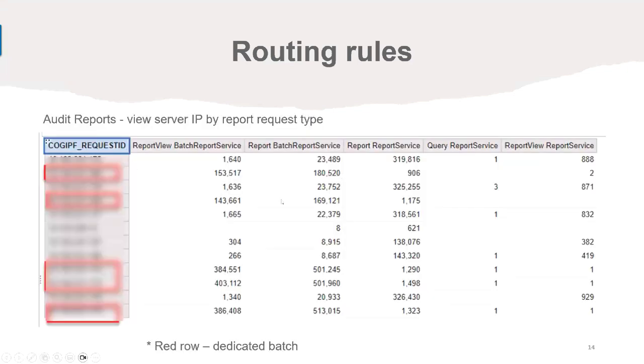And here's a screenshot of a customer we did a little while ago that has this in place. I blurred the IPs, but the ones highlighted in red here are dedicated batch servers. You can see the different report types here, 153,000 going to the batch view, 180,000, and a very minor report service going through 900, 2, whereas the ones that don't have the red, only a couple thousand going through, where you have 319,000, 325,000 going to report specific services. So this does what I'm talking about. You've got dedicated batch, dedicated report, and this makes everybody happy without causing performance to go down.